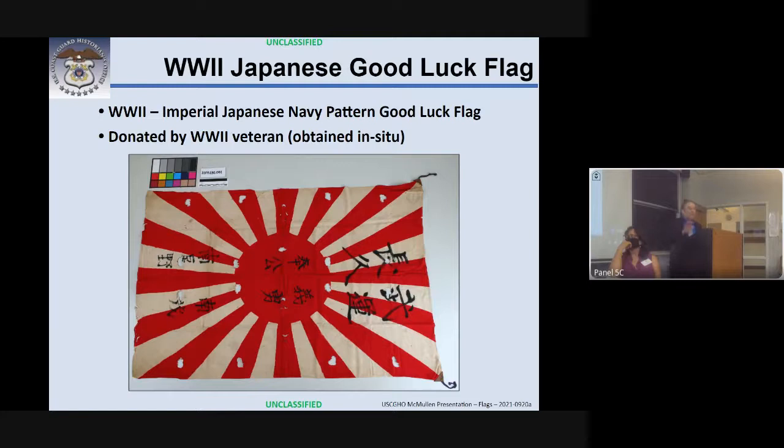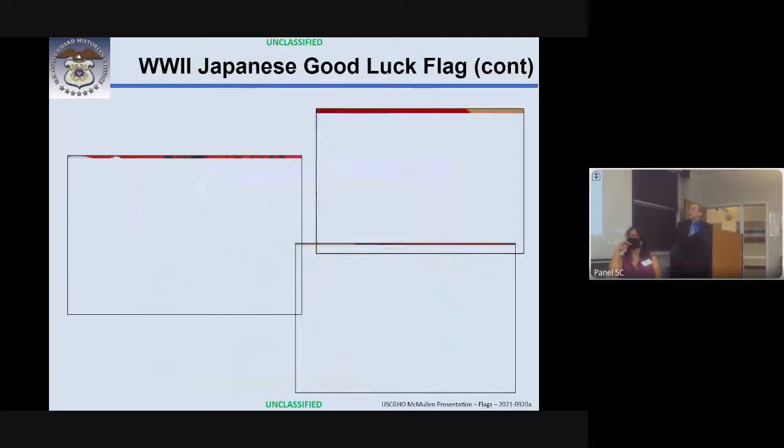With the field of this particular flag in generally good condition, despite the World War II holes, does the curatorial staff have the option to use rolled storage if flat storage is a challenge? Rolled storage is depicted on the right of the slide. Next slide, please.